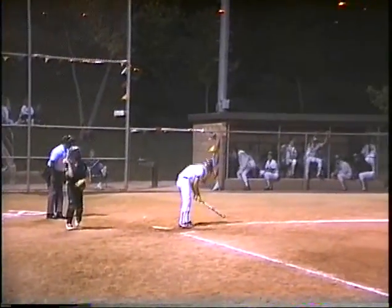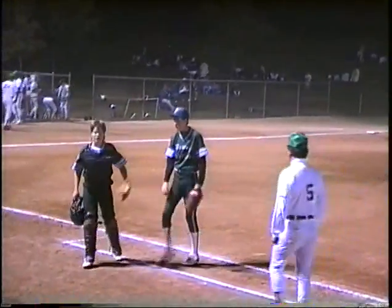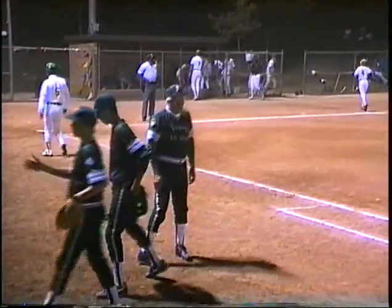And here's the 0-2 pitch. Fastball, swung on and missed, strike 3. Great pitching there by Brad Titterton. So at the end of 4 complete innings of play here in this All-Star game, Poway Green leads Poway White 5-0.